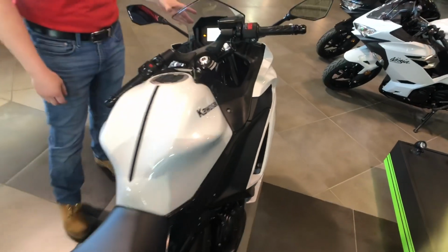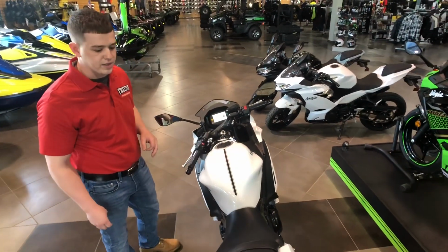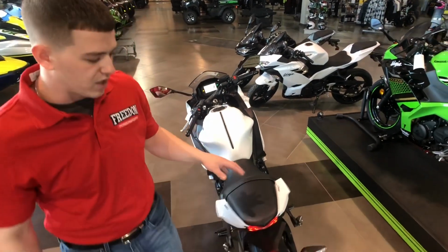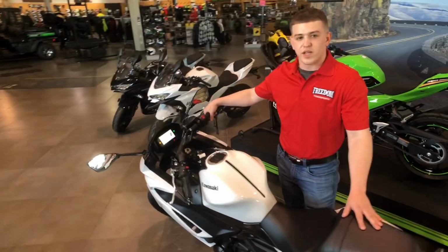You also have a more upright windshield on here. It's going to protect you from wind at higher speeds, give you a little bit more comfortable of a ride. The awesome thing about these is we've been having a lot of people ask if they do come in white, and they are finally coming back out in white. We have plenty of them in stock.